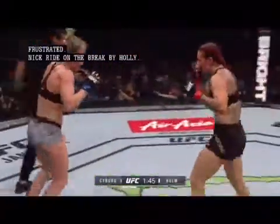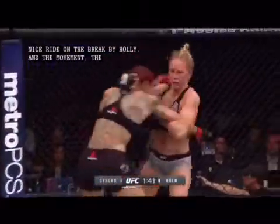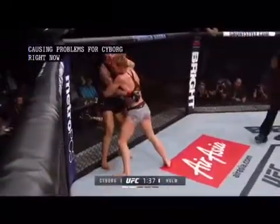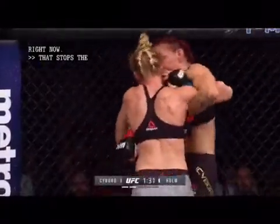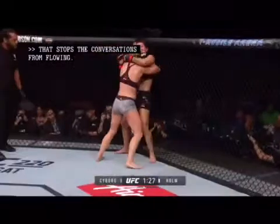And the movement, the footwork, the lateral movement is really causing problems for Cyborg right now, because right when Cyborg starts to catch her, you see Holly grab her. And that stops the combinations from flowing for Cyborg, which gives Holly a good chance. And it shows you how strong Holly is when she's able to throw Cyborg around inside these clinches. She's doing a great job.